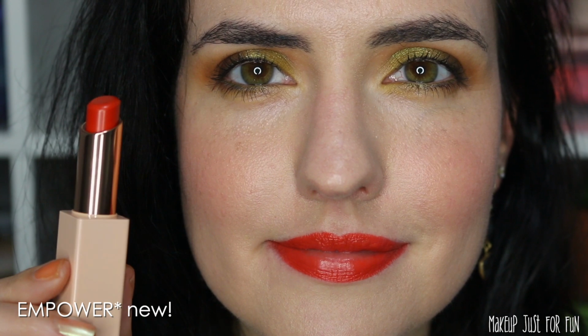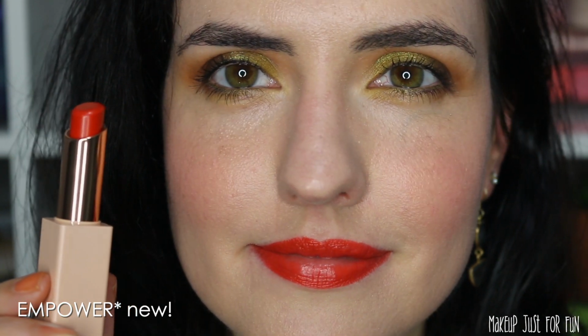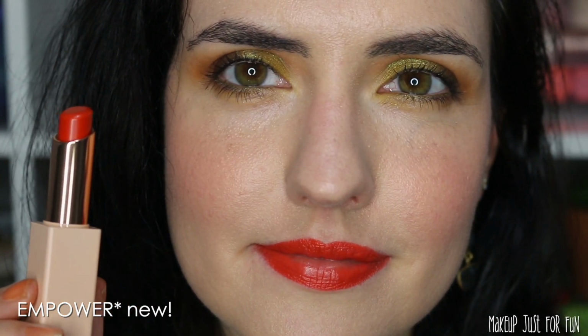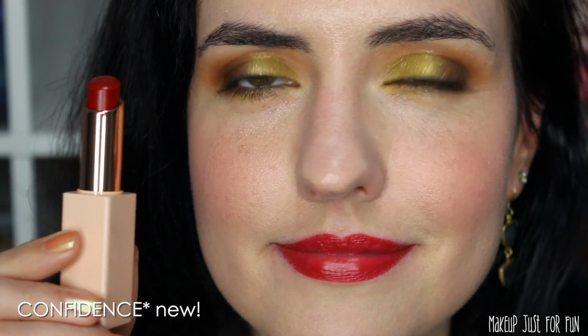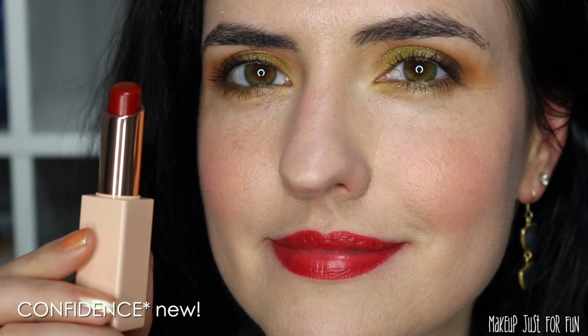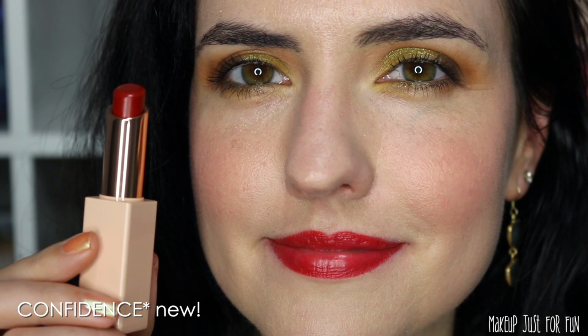And here is Empower. This is a really bright corally red, a great summer shade. This is gonna look good on a lot of people. Definitely a fun way to jazz up a little black dress in the summertime. This is a more classic red. This one's called Confidence. Confidence has some more blue tones versus the more yellow tones of Empower.